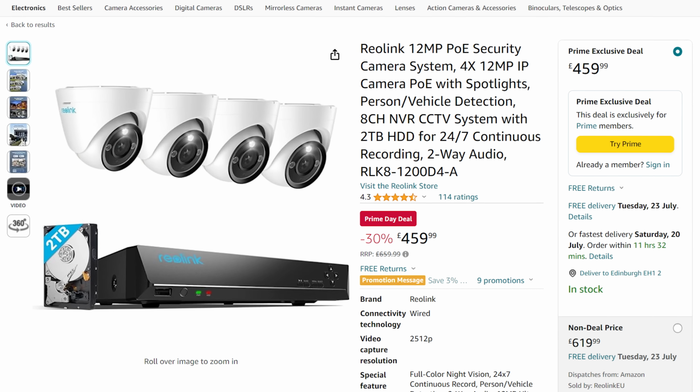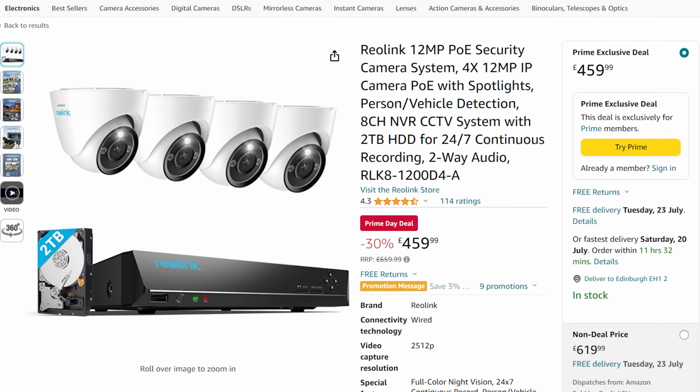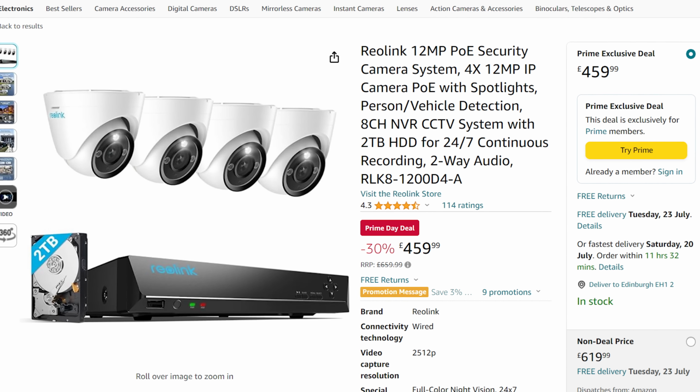If you need an NVR, Reolink has a system with 4 12 megapixel PoE cameras with that local AI detection and 2 terabytes of storage for £460 with a 25% saving. Let's talk video doorbells now, and I really only have 2 picks here since there haven't been a whole lot of new releases in this space.